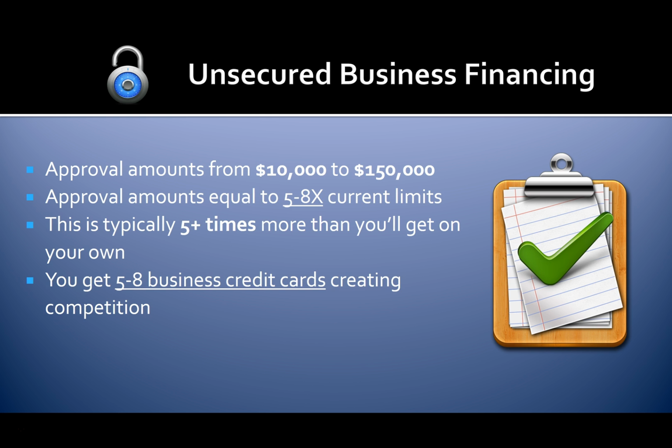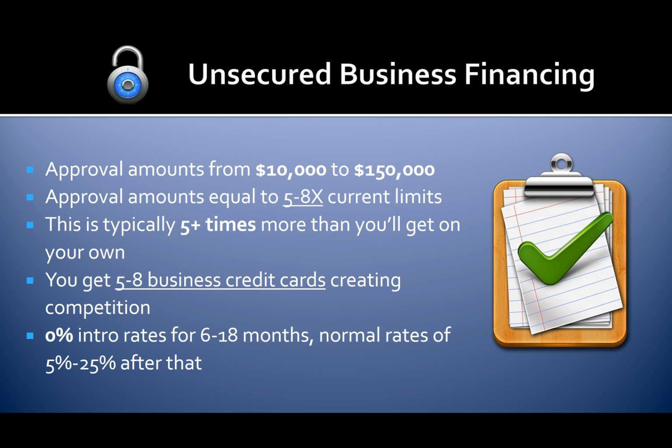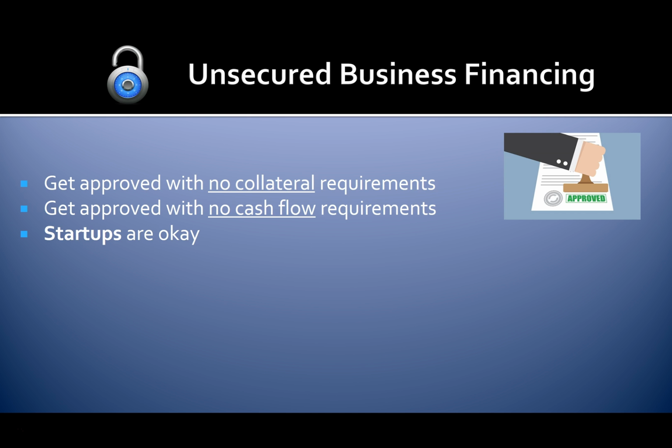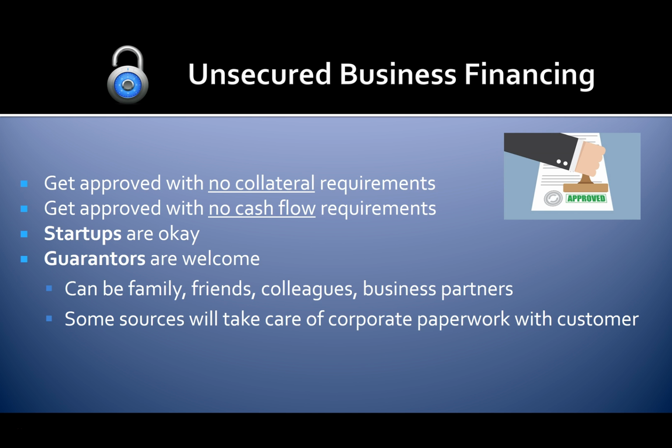You can get 5 to 8 business credit cards, which creates competition between card issuers and helps you get your limits increased faster. You'll receive 0% intro rates for 6 to 18 months, then normal rates of 5 to 25% after that. Get approved with no collateral requirements. Get approved with no cash flow requirements. Startups are okay. Guarantors are welcome.